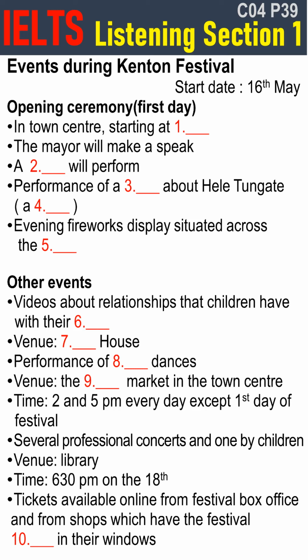There isn't any ballet, I'm afraid, but there'll be a demonstration of traditional dances from all round the country. Well, that'd be nice. Where's that being held? It's in the market in the town centre. The outdoor one, not the covered market. And it's on at 2 and 5 every afternoon of the festival, apart from the first day.